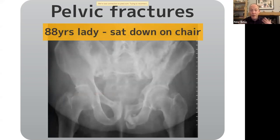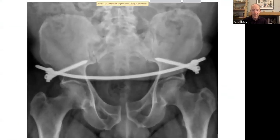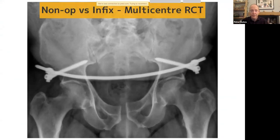And sometimes the bone is so frail, this 88-year-old lady, she broke her pelvis sitting down on a chair. Seriously, that's how frail the bone can get. There's a fracture going up through there. There's a fracture going up through there. You can see there's a fracture going through here. And all of that from just sitting down hard on a chair. It's incredible. And I'll breeze past, but you can see we fixed that with an infix because she was just in so much pain that we gave her some stability that way.